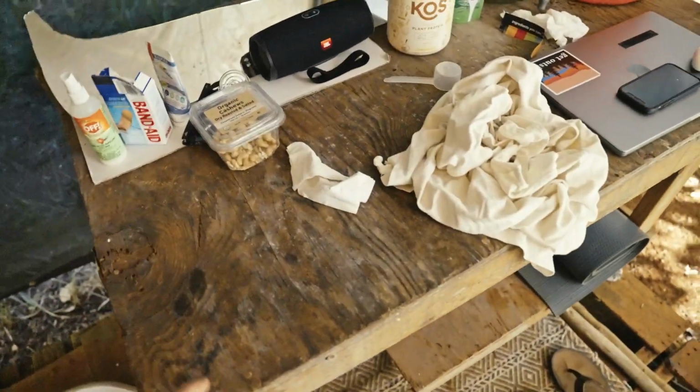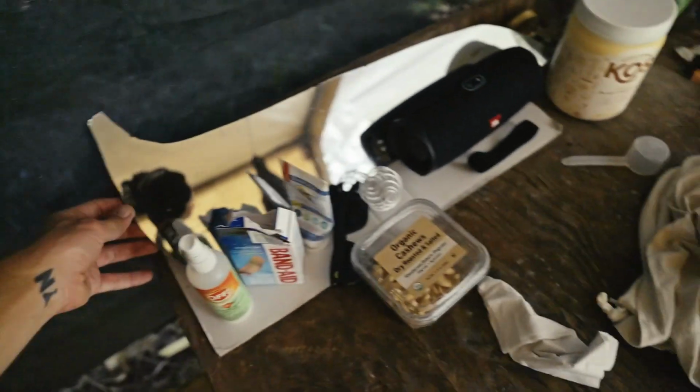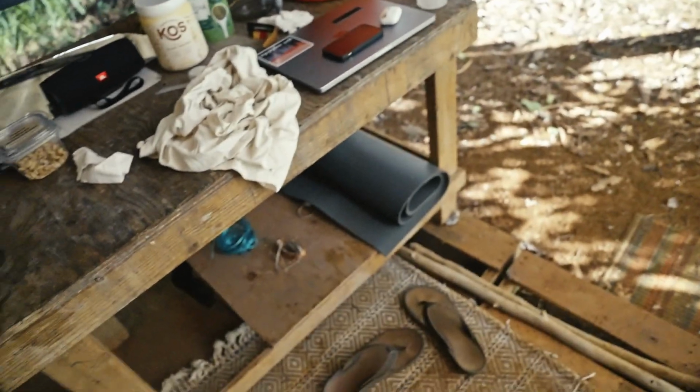This bench was left here before me. Then this is my fancy mirror. This was here before me as well. I realized it's nice to have a mirror to see if you have something on your face, or if your hair looks good, or for shaving, because I'm going to shave today. I need a mirror to see where I'm going, that kind of thing, so it is nice to have that. Essentially, just water, and there's a yoga mat that was left here before.